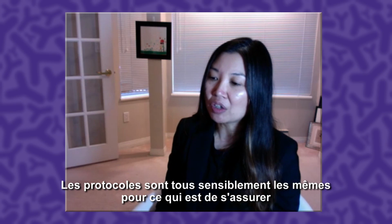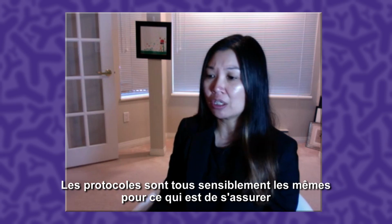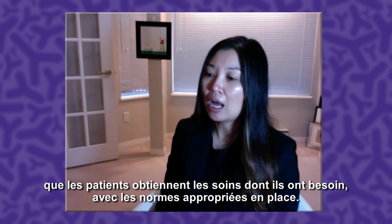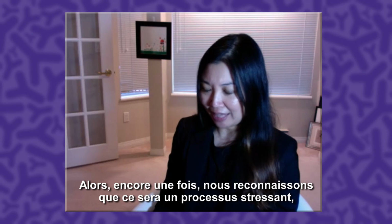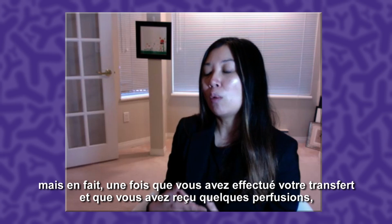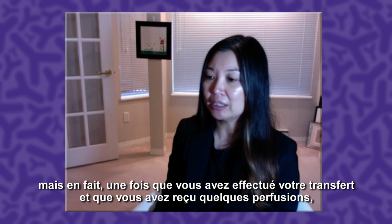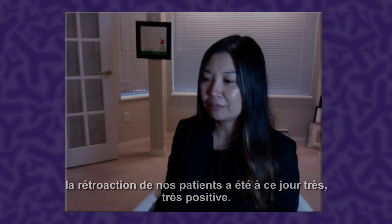The protocols are all very similar in terms of making sure patients receive the care that they need with the appropriate standards in place. So again, recognizing that, of course, this is going to be a stressful process, but really, once you've had the experience of transitioning and having a couple of infusions, so far, the feedback from our patients has been very, very positive.